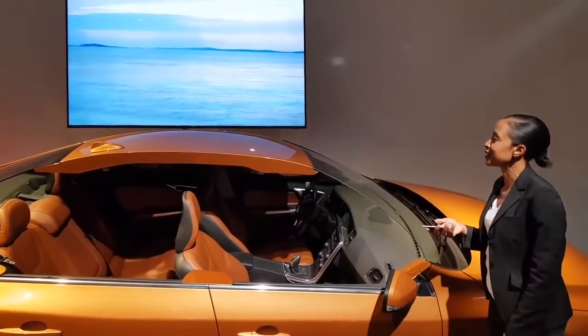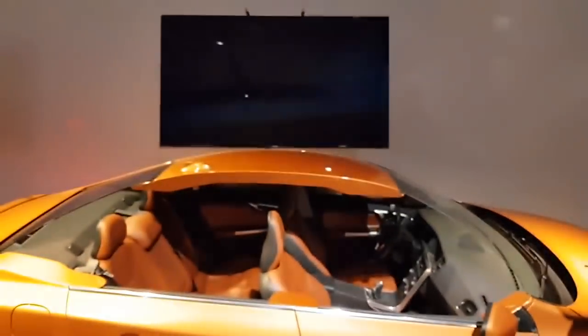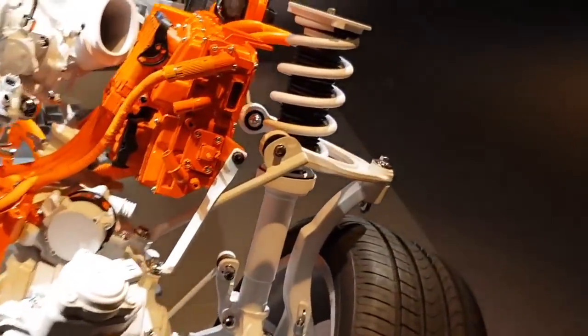Here's a short film that tells us a little bit about how we make sure the interior of the car is as it should be. Creating a pleasant and healthy environment. No compromise. Again, I'm going to show you guys now.